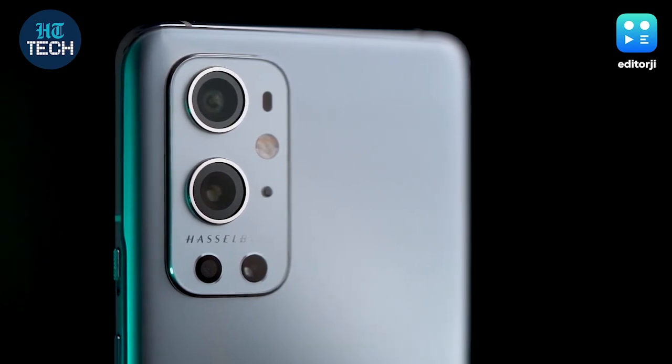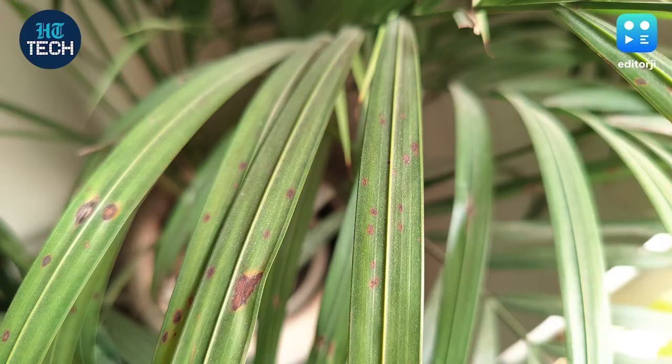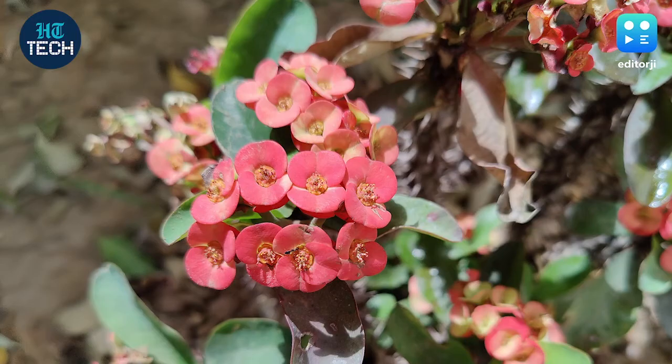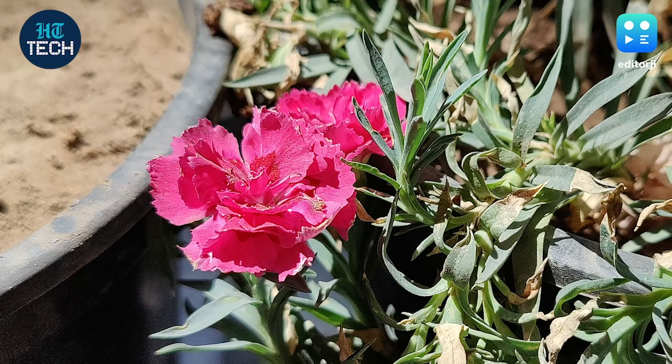Finally, there's an 8 megapixel telephoto which works in tandem with the 2 megapixel monochrome sensor and the laser autofocus. Sure, yeah, all of that sounds really fancy, but the biggest promise that OnePlus is making with the 9 Pro's camera is to offer more color-accurate pictures by using Hasselblad's image processing technique. And in that regard, it definitely delivers. In all lighting conditions, the main sensor managed to replicate colors in a very natural way.